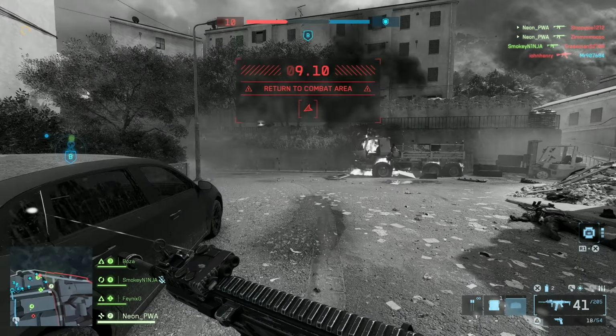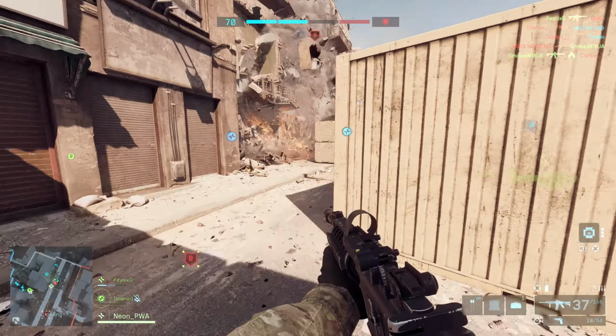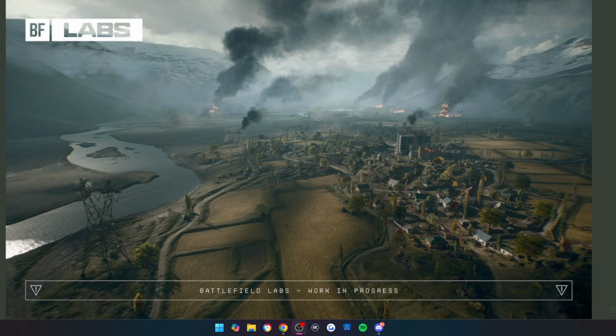They also said they're going to be working on the vehicle side. There are going to be quad bikes, tanks, and aircraft in here. And here is a sneak peek of the new map you're going to be experiencing in Battlefield Labs.